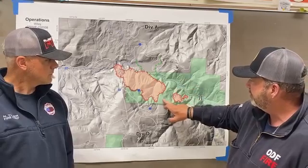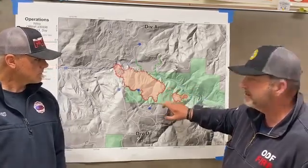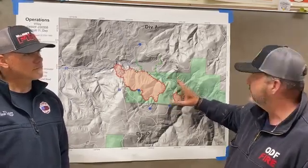Today, the burning operation with the drone is going to be impacting these areas to be able to take some of that fuel out of there. So when the east wind comes through, it'll eliminate that fuel load so that the fire doesn't have a chance to poke out at our containment lines.